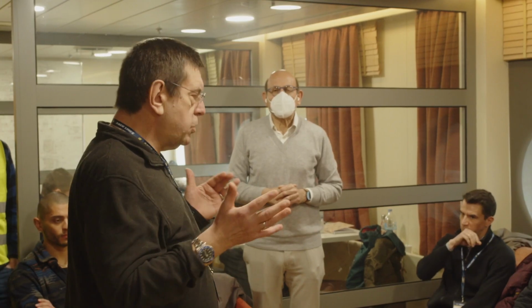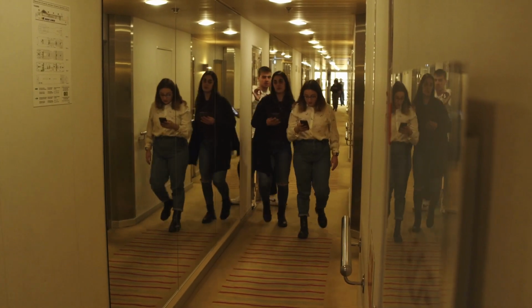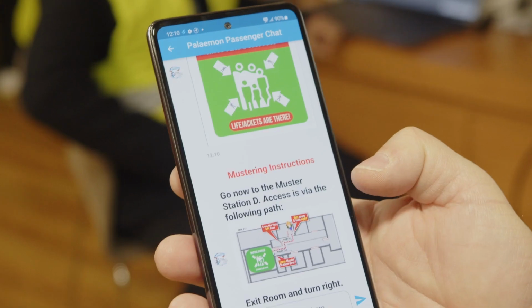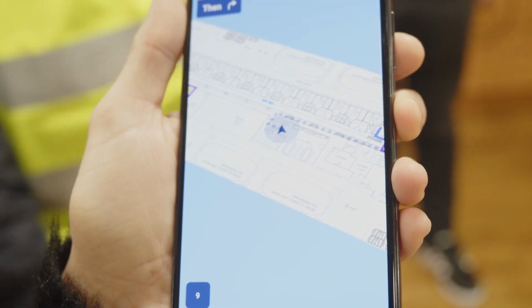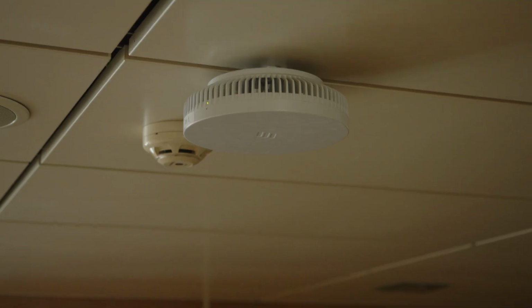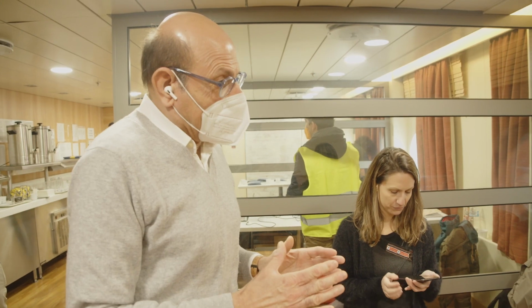The PALAEMON project has developed and tested under in vivo conditions a smart evacuation management platform to improve the efficiency of the evacuation process in passenger ships. The platform is designed to integrate several information systems and state-of-the-art communication technologies to address the challenges of passenger ship evacuation, such as the need for clear and concise passenger information, effective and reliable communication channels, and proper coordination of the crew members.